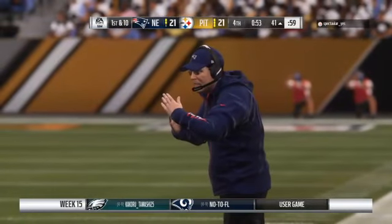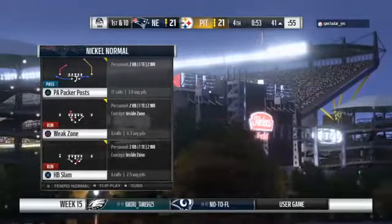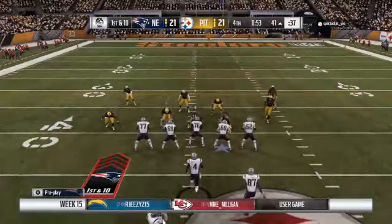And now we won't see a play on first down. We're going to get a timeout instead, as they get the stoppage with a little over 50 seconds left to go in the game. All right, now, lucky 56.